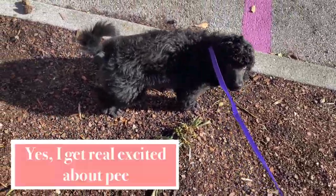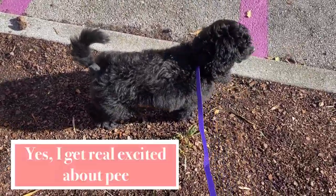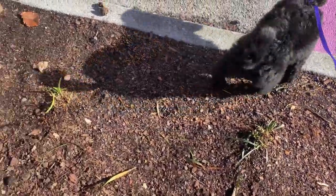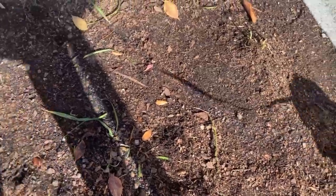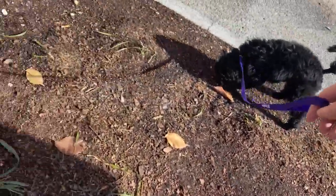He's going pee-pees. What a good boy. Good dog. Let's see what else we can do. Come on, let's get up here. Let's get poops. Let's get a poop on.